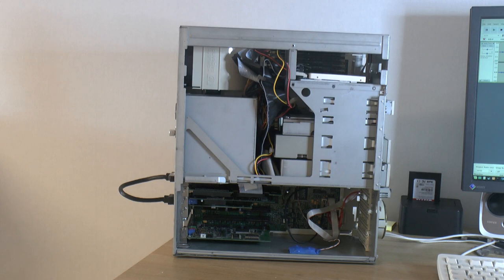But the 2 card doesn't require any IRQs, anything like that. It seems to be happy in the top slot. I tested both the Voodoo 2 and the TNT card in games, and they work as intended. So all we have to do now is put on the cover and boot it up.